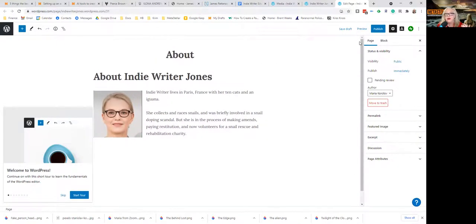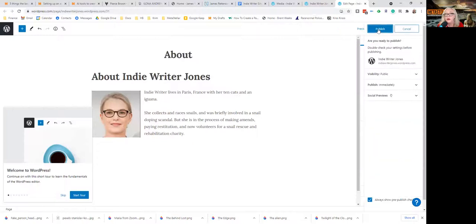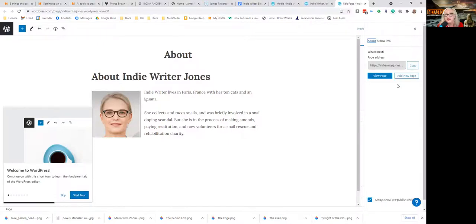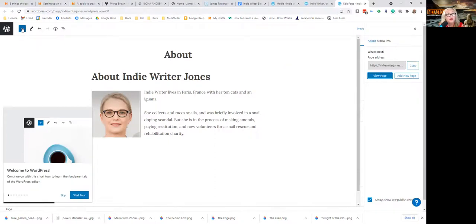And I'm going to save this image. So I'm going to go to page, and I'm going to add a featured image to it. Okay, set featured image. And I'm going to pick the same featured image, or I can use a different one. I have all these images to pick from. So I'm going to publish this page. Yes, publish. And I can look at this page and see what it looks like. Okay, About, not too bad. All right, I'm going to add another page.